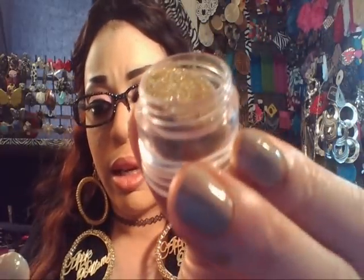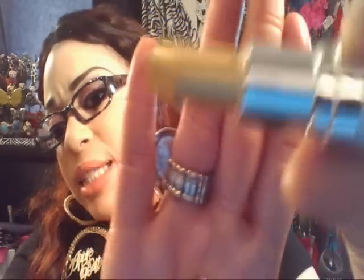Now, when you get this tower, you're also going to get a glitter. The glitter is like a gold lemon color. Let me show you what that looks like. That's what that looks like. That comes with it. And you're also going to get a Vegas lipstick. This lipstick is gold and it has some reflects in it. Really pretty. And you get that with a free pair of earrings right here.